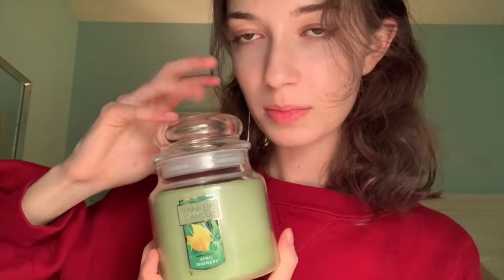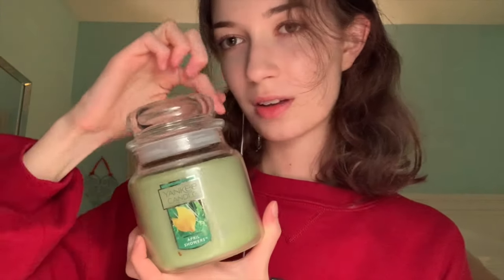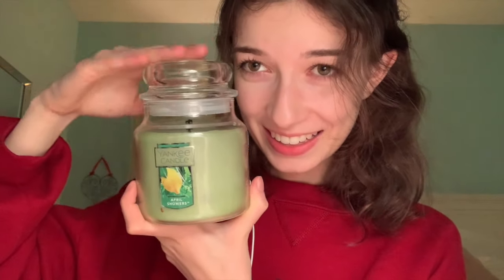This candle is by Yankee Candle. And it's called April Showers. It looks like it hasn't been lit that much. I really like the lid on this one. It looks like a little hat. The candle has a hat. I love it. I have a story that goes along with this candle and another one that I will pick next.